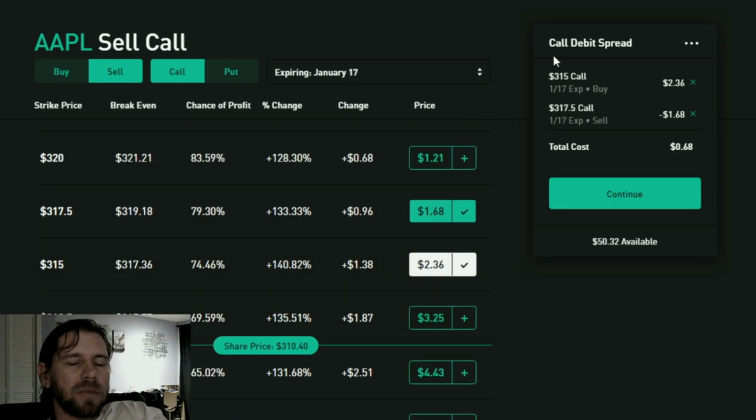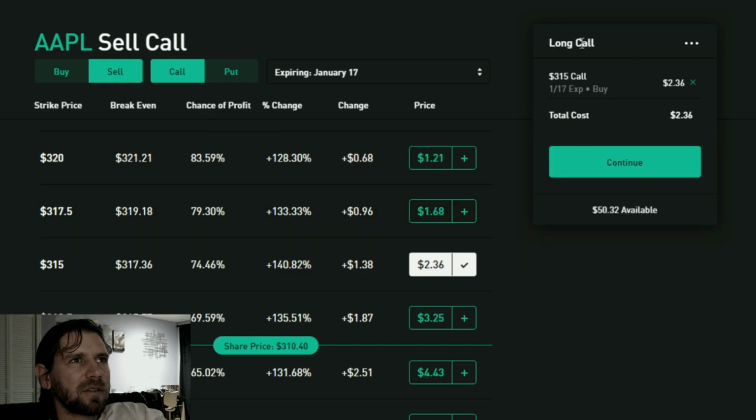Even Robinhood, being the intelligent app that it is, recognizes what I'm doing here, and it's naming it call credit spread. Look, if I unclick it, it just says long call. It's a very intelligent program.